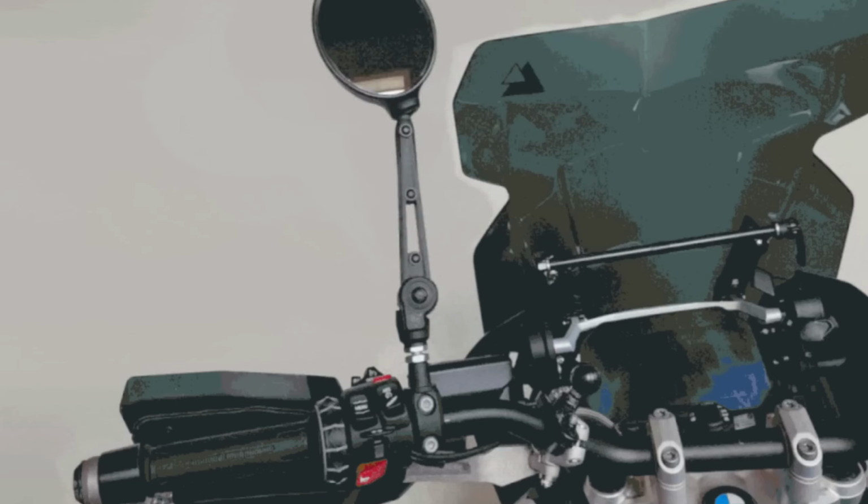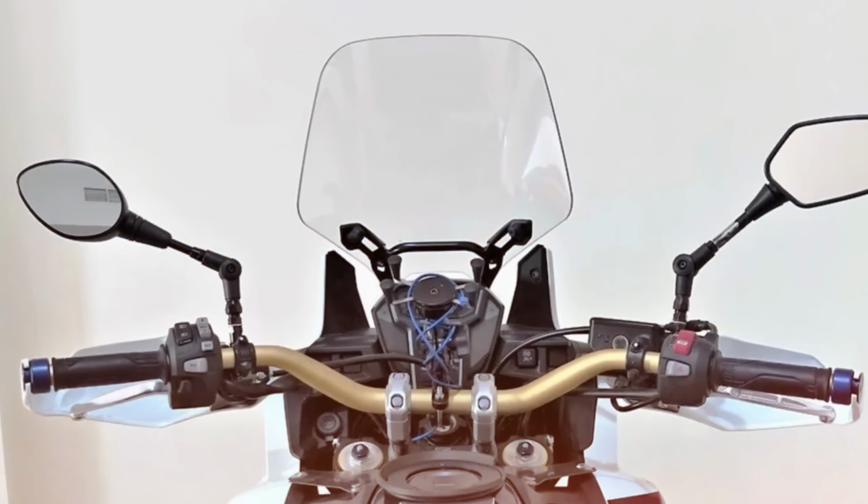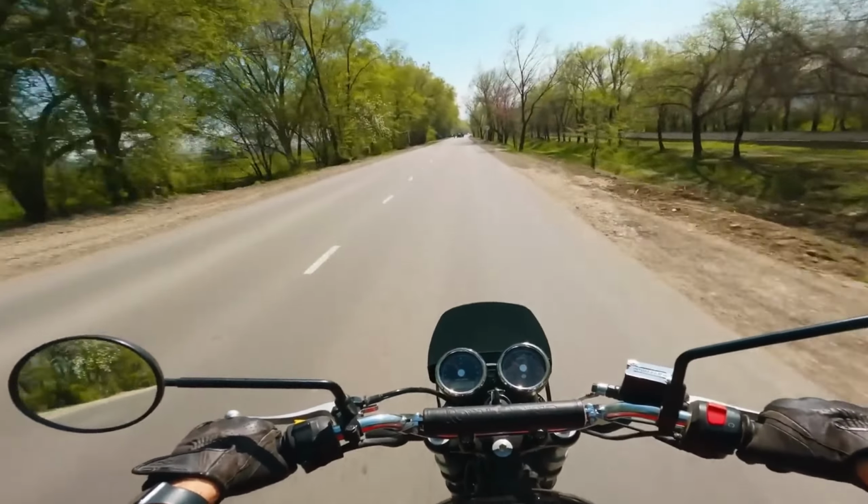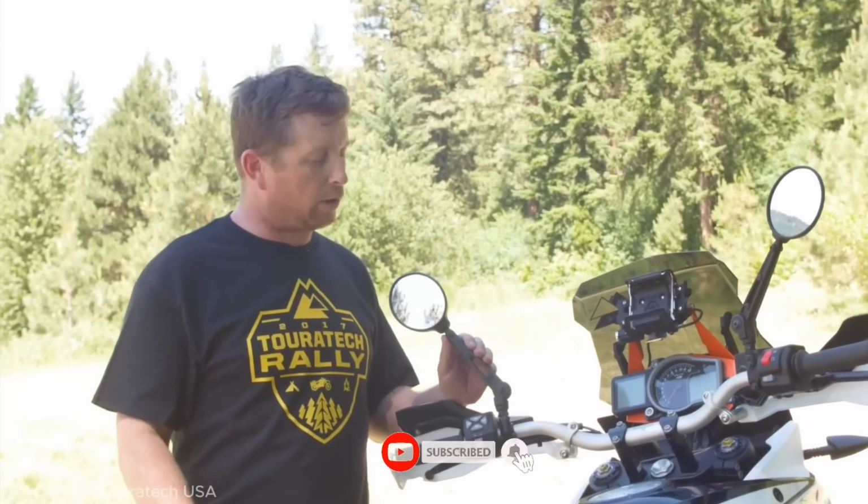These bolt between your mirror and the stock mount, giving you a few extra inches of height or width, and the ability to angle them just right. They don't look tacky like giant mirror stalks, and they don't vibrate like cheap universal parts.